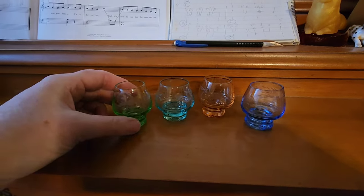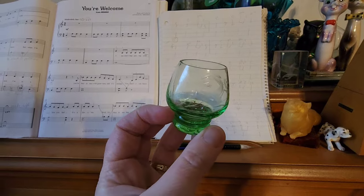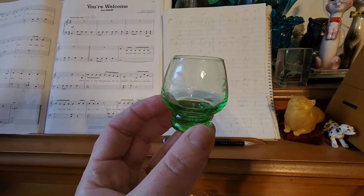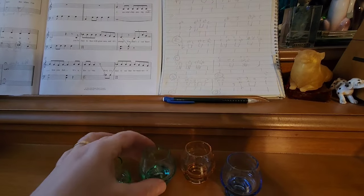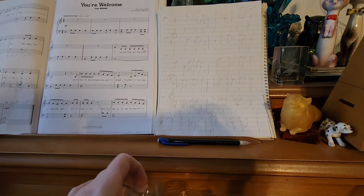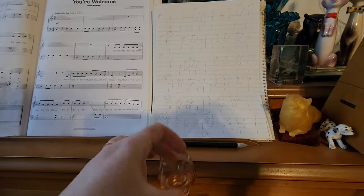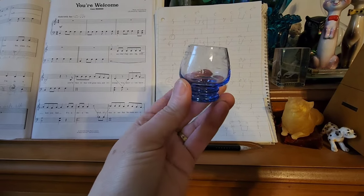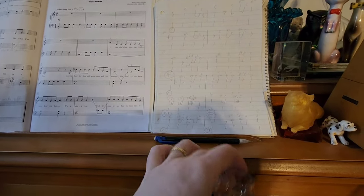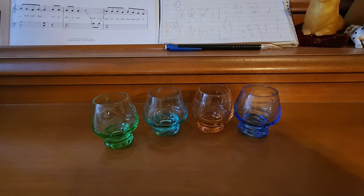Here are the little aperitif glasses. I think they're little shot glasses or aperitif glasses. I'm not sure. They have a little etched design in them. The green does not glow. None of them glow. I'm going to hold it up to the paper so you can really see the true color of what they look like. This is a pink one and the darker blue. If you know who makes these, that would be a great help. You could put your answer in the comments below.